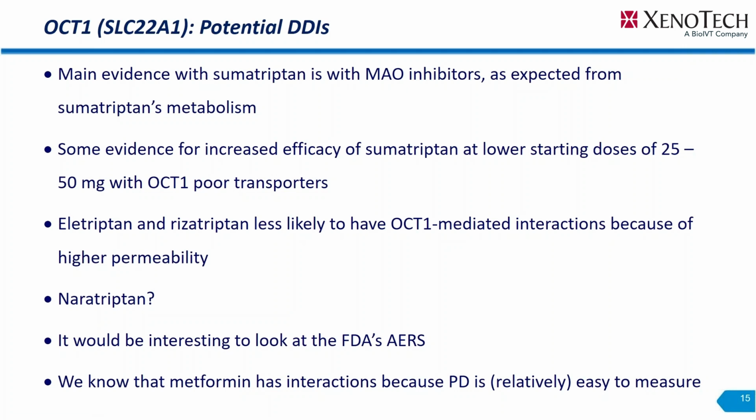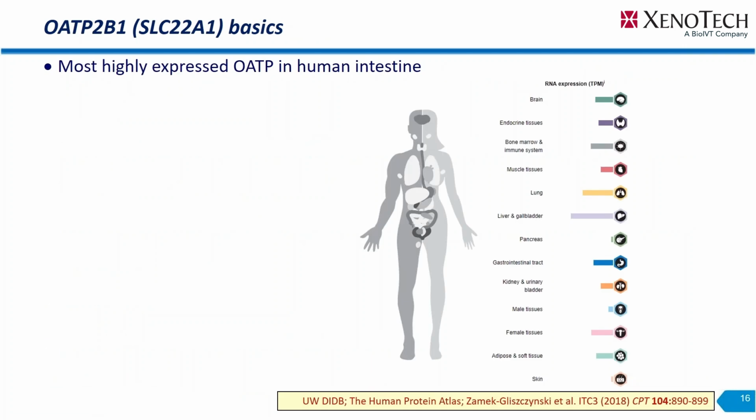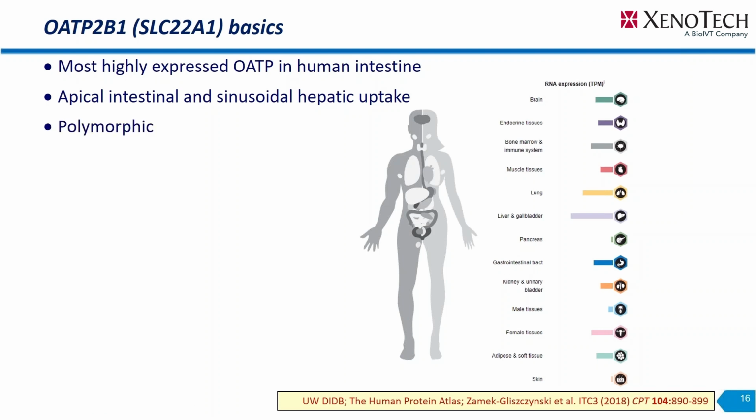And I'm going to move on to OATP2B1. There's a little bit less data on this, but I'll cover it as much as I can. It is, again, the most highly expressed OATP in human intestine. And you can see from the RNA expression that it shows up in a variety of organs. Liver and gallbladder and gastrointestinal tract certainly appear, but it's also in other organs such as lung and so on. Now, whether or not those mRNA expression levels relate directly to active protein and the proper localization, that's another question. In the intestine, it's apical, and sinusoidal in the hepatic uptake. It's polymorphic as well, and it transports several drugs. So I've got the statins, rosuvastatin, atorvastatin, pravastatin, but then also other drugs like celiprolol, fexofenadine, montelukast, aliskiren.